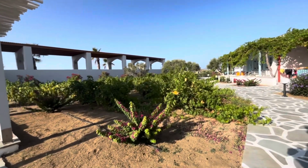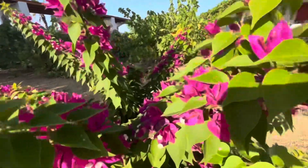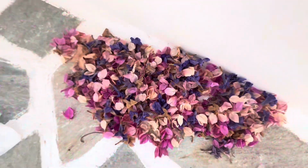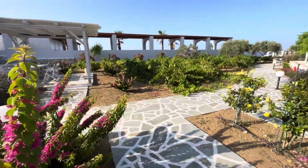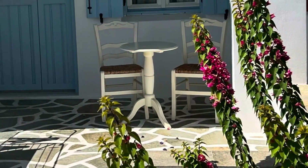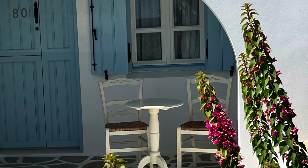But this is like the area outside of where we were staying. We were in room number 90, and Dan's mum's room was 91, and so it was just really nice. And they cleaned the areas outside each day. You had your hanging area to dry all your clothes, and it was just really, really good. And this is the entrance to ours, so you've got your shutters and your door there, and we're going to go in.